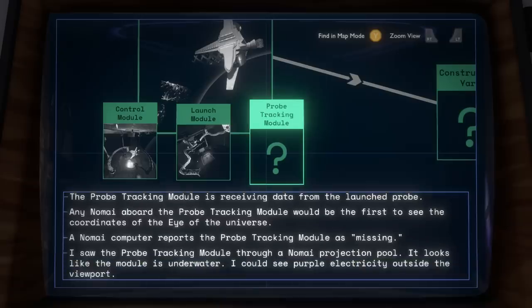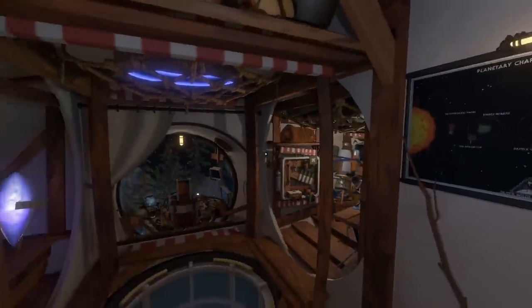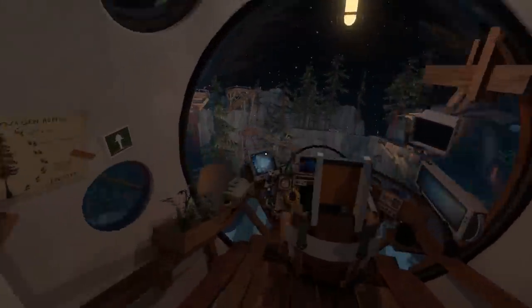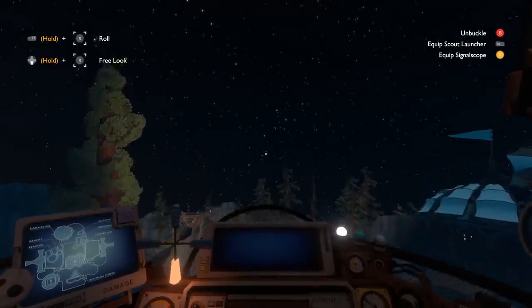I saw the probe tracking module through a Nomai projection tool. Looks like the module is underwater. You can see purple electricity outside the viewport. So, we've got to go to the ocean. Let's go die. Probably.